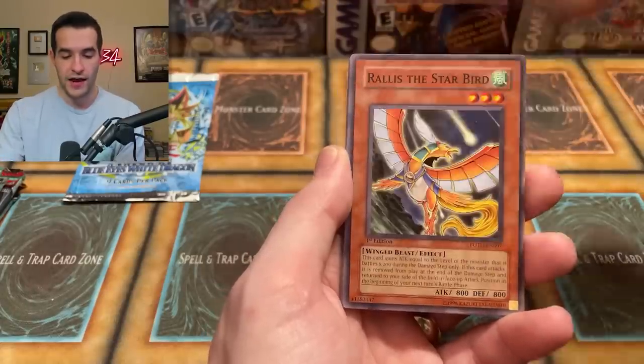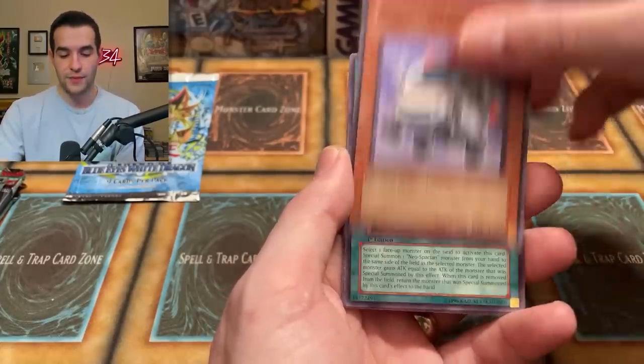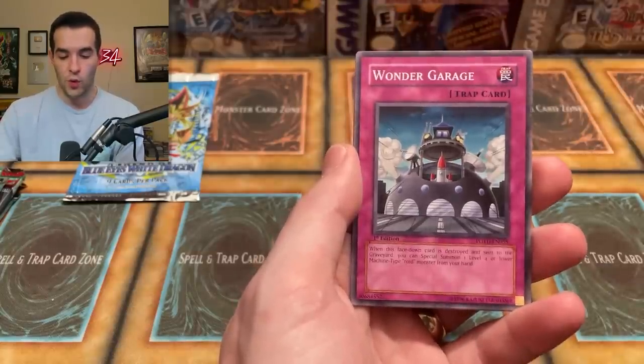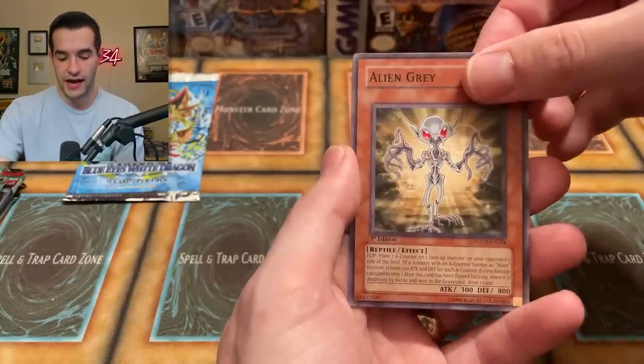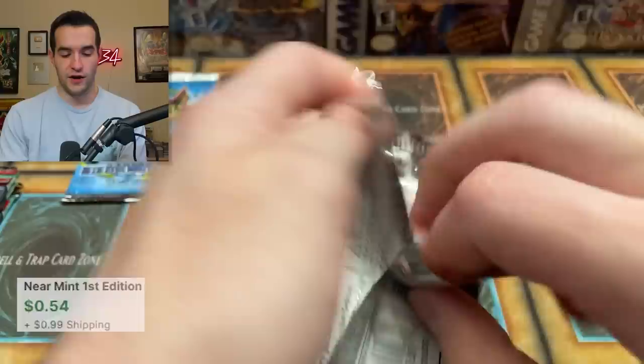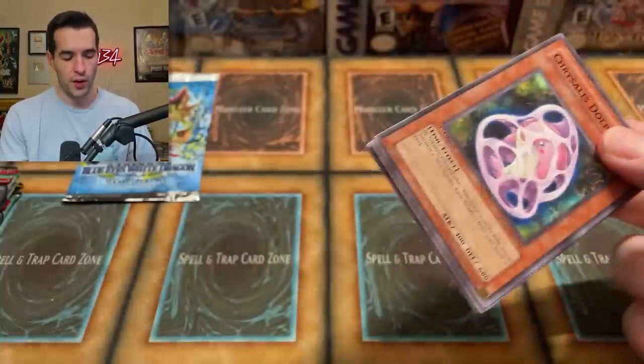They're very affordable. Alien Skull, we got Rallus the Starbird, Aimless Roid, Common Soul, Paths of Destiny, D-Spirit, Wonder Garage, Alien Gray, and we have Future Fusion. That would be a cool retail ulti, like really cool. Okay, what are we gonna get in our last few Power of the Duelist? Will we get one more ulti maybe?